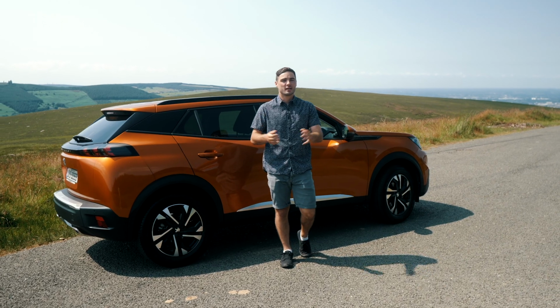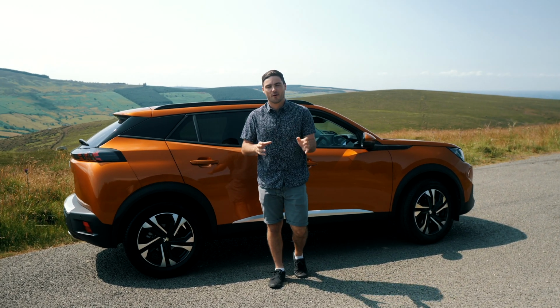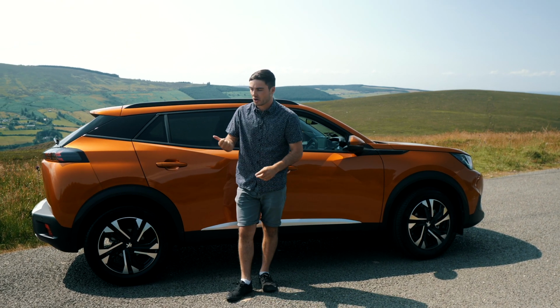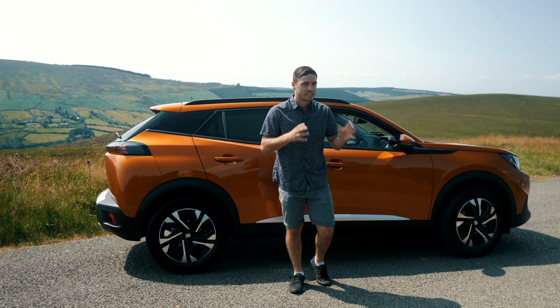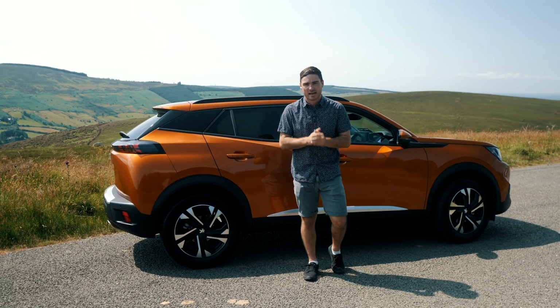The starting price for the 2008 is just over 25,000 euros. However, it does of course matter what spec you get. So in Ireland, we've got three options. We've got the Active, the Allure, which this one is, and then we've got the GT. Now, these come with various different things that we'll talk about throughout the rest of the review.